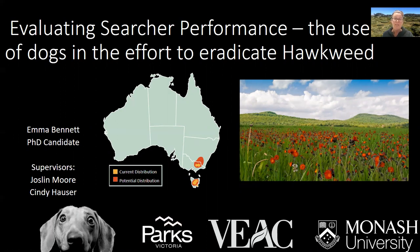On mainland Australia, it is subject to a full eradication policy, and efforts are aimed at finding every last plant. Most occurrences in Victoria are found on public land around Falls Creek and Mount Buller, land managed by Parks Victoria. A variety of methods are engaged to help search and monitor for hawkweed, including volunteers, contractors, Parks Victoria staff, drones, and detection dogs. My research is exploring how we evaluate the performance of detection dogs to determine the most effective deployment strategy of this search method to maximise success in hawkweed detection.